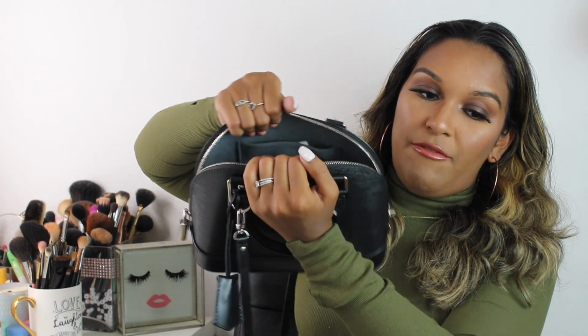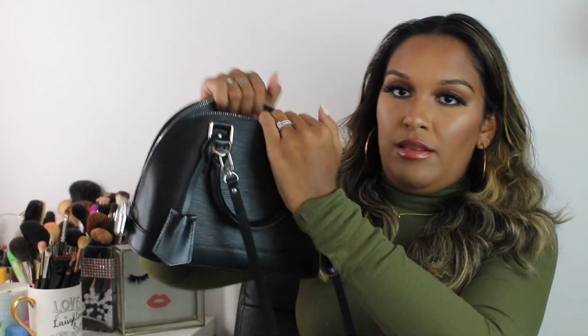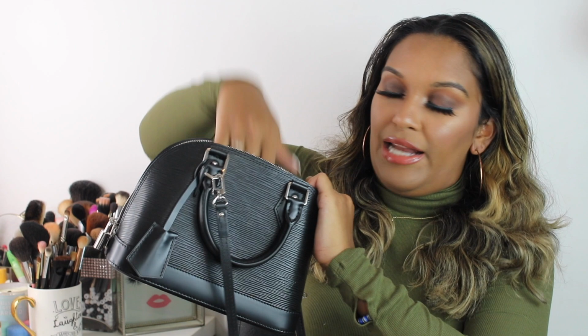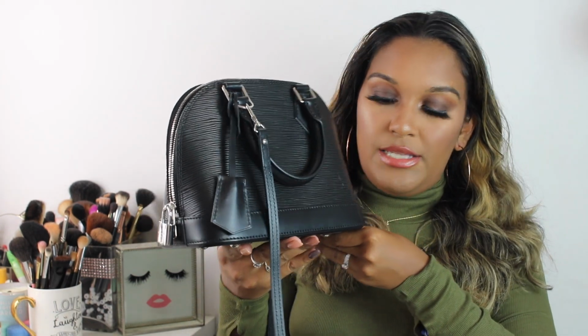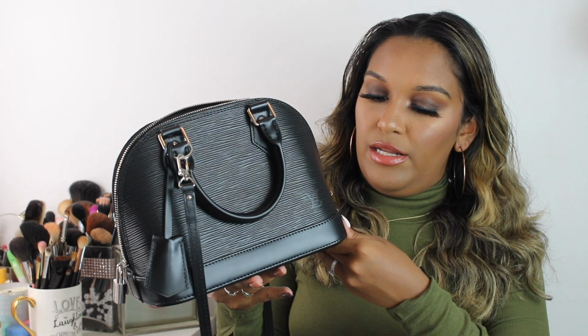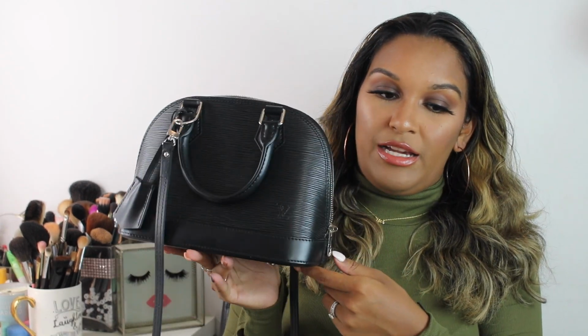The bag doesn't have a lot of give though, so I don't mind that, but you may like scratch your hands coming in and out of here pretty quickly, but I don't mind it. I have smaller hands, so it's fine by me. But I am just obsessed with this bad boy. Like, she's literally everything I could have ever wanted.